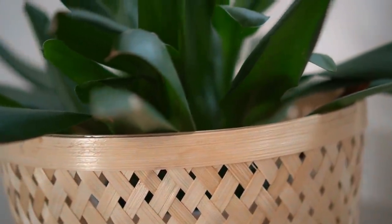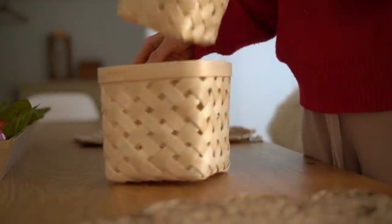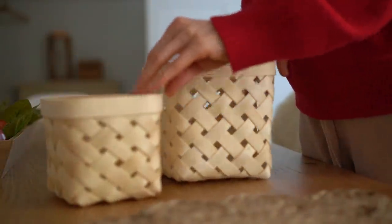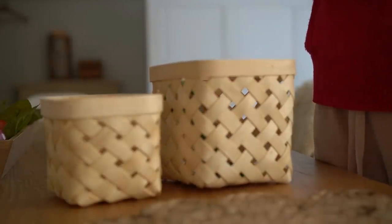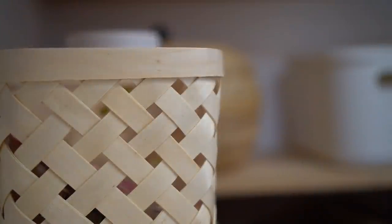I found this basket in the As-Is section where they have reduced prices, and it's gonna be perfect to hold my plant. These two cute baskets are gonna be very useful around the house. For now, I'm going to put it into the pantry so I can put little things in there that would just be lingering around on the shelf.